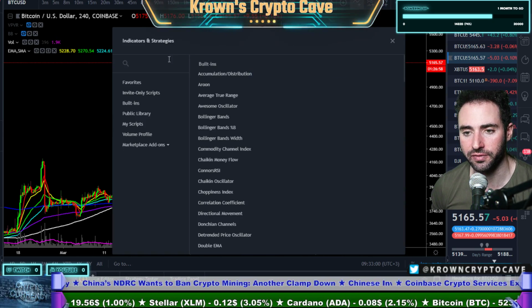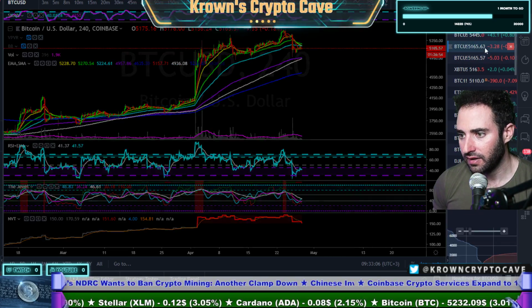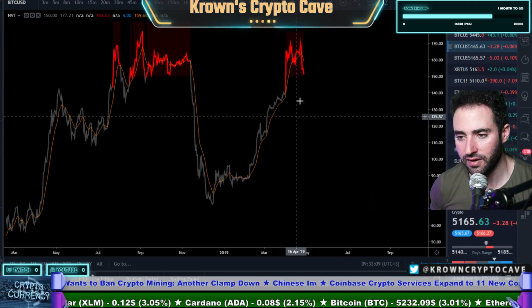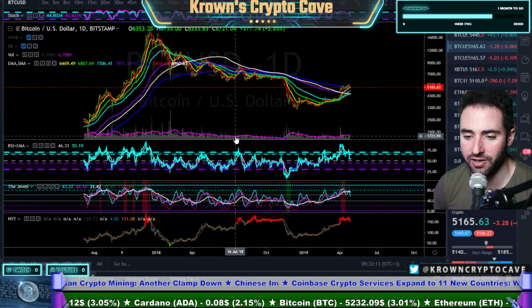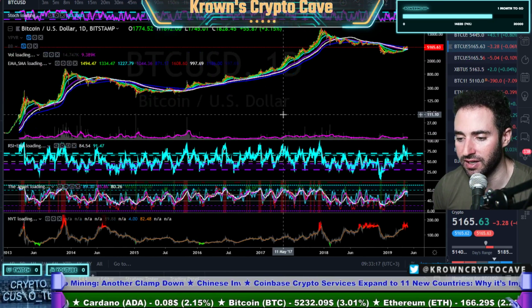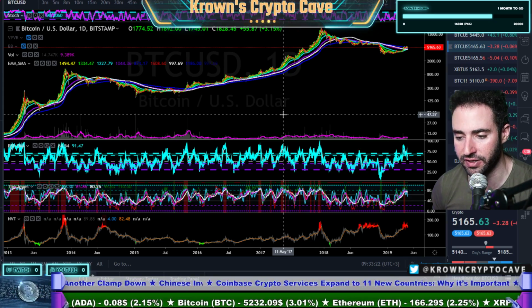We can also show this over here. Good old MVT signal rearing its ugly head once again. Put it on the daily, and what do we got? We are wrangled below this orange moving average on it, which, of course, what does that mean? Well, this thing is yet again another fundamental indicator, which basically calls tops and bottoms very well. But what does it do? It's the network value divided by the daily transaction value.